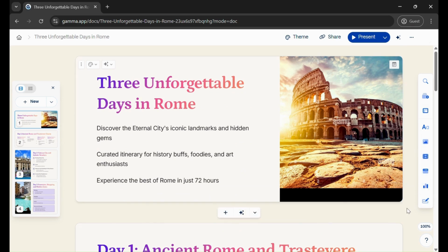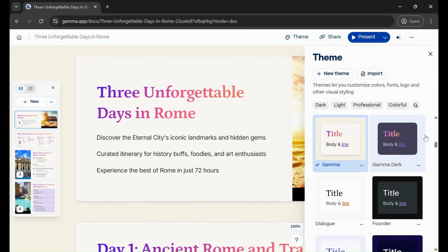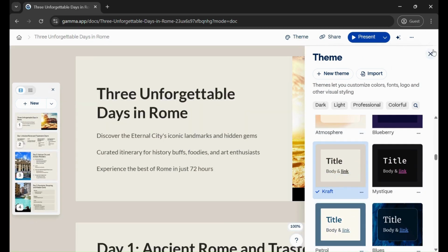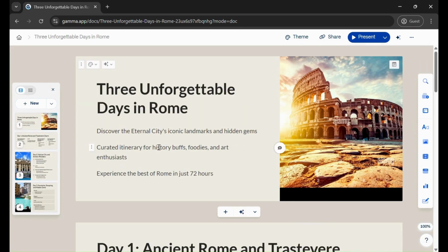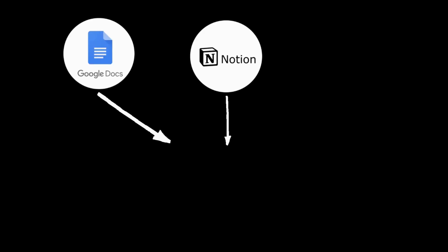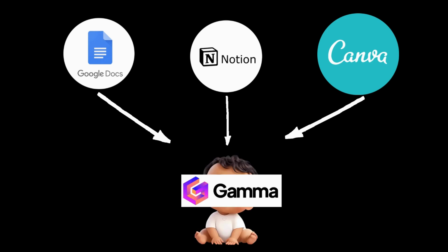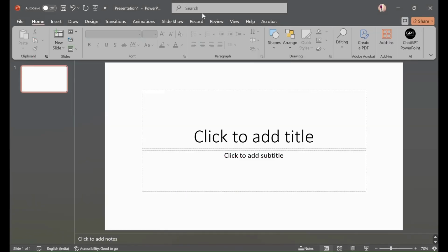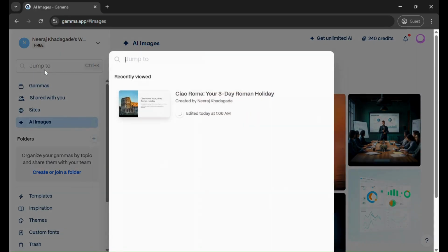Whether you're a student, content creator, entrepreneur, or remote team, Gamma helps you express ideas without the stress of formatting or fiddling with slides. Gamma is like Google Docs, Notion, and Canva had a genius baby. Traditional tools, clunky and static. Gamma, fast, smart, and dynamic.